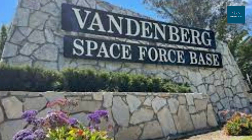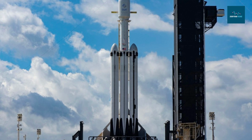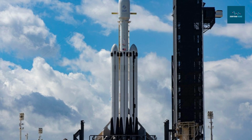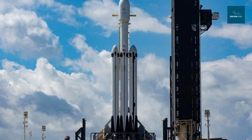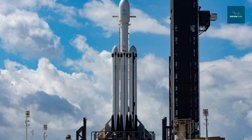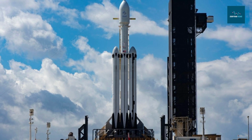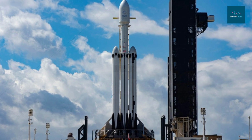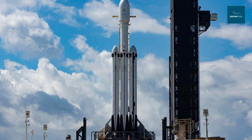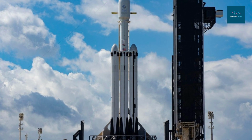The USSF-44 mission marks SpaceX Falcon Heavy's fourth launch overall and its first since June 2019. This low flying rate contrasts sharply with the corporation's Falcon 9 workhorse, which has, on average, flown more than thrice per week this year. And whereas the vast majority of those Falcon 9 launches utilized rockets that had already flown, today's Falcon Heavy mission used 3 entirely new first stages.